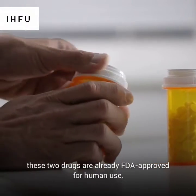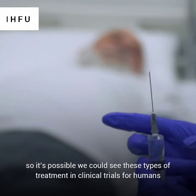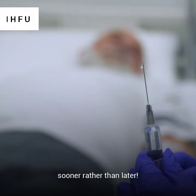Despite this being a study that was done on mice, there is a very good reason to be optimistic, because these 2 drugs are already FDA approved for human use. So, it's possible we could see this type of treatment in clinical trials for humans sooner rather than later.